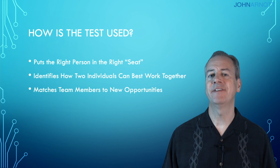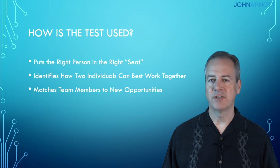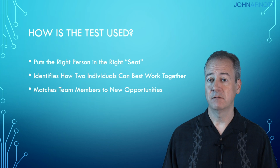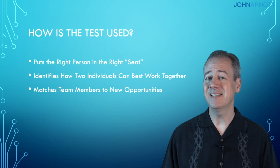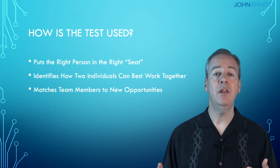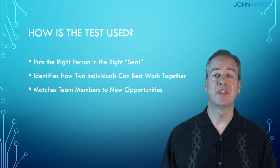So how is the predictive index test used? It puts the right person in the right seat. We have job functions in organizations, and each job requires a certain set of skills, the hands or the briefcase. But it also requires a certain personality type to be successful in that job. That's the seat. Putting the person in the right seat ensures that not only are they qualified for the job you're giving them, they will actually enjoy doing it because the type of work they're doing resonates with them and it works with their inherent behaviors and personality.